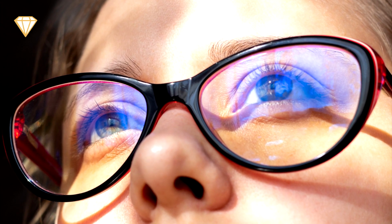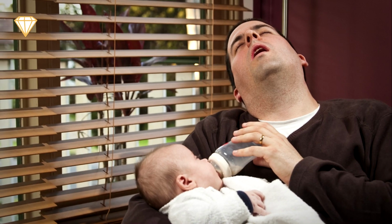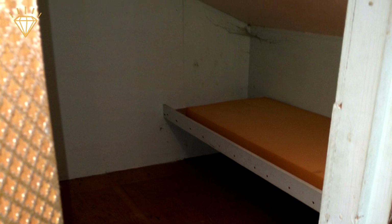There has been a lot of online speculation as to what the room was for. Some say it was a grow room, others that perhaps it's a secret retreat for a tired father. But the fact that the door can only be locked and opened from the outside suggests that it may have been used for something a lot more sinister.